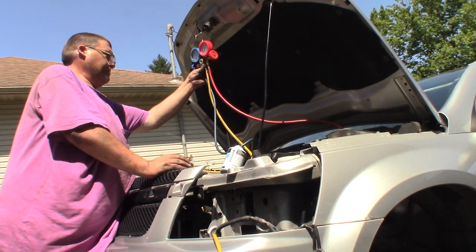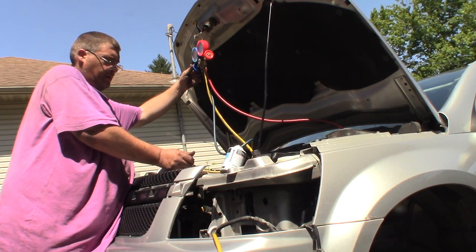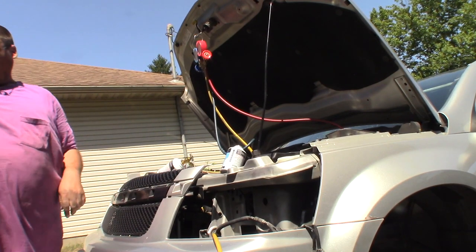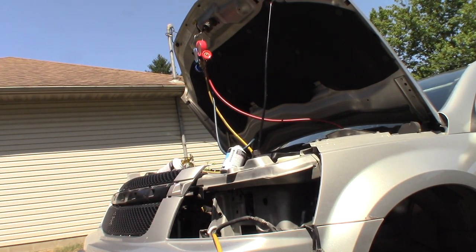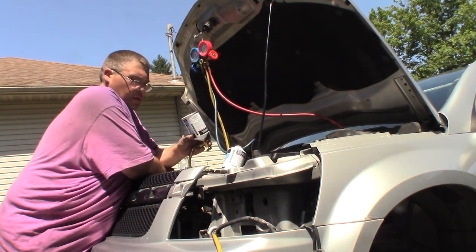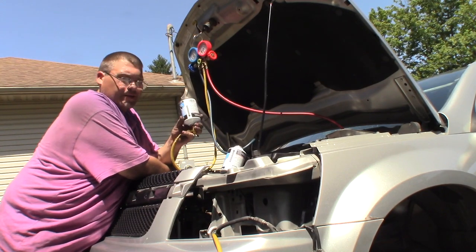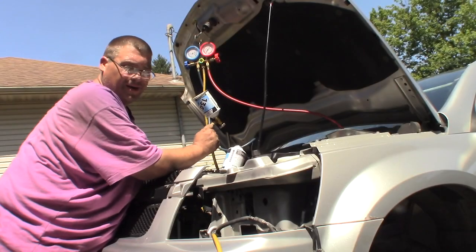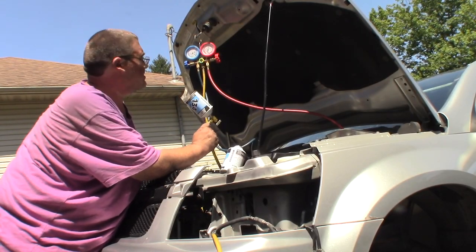Add refrigerant. Go ahead and open up the low side. And we'll go ahead and start the car. These cans with the little valve in them that you don't pierce, so they take a little longer to empty. I saw the high pressure climbing up to 300.